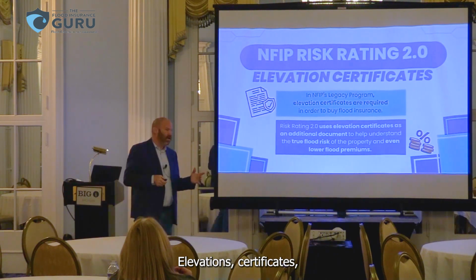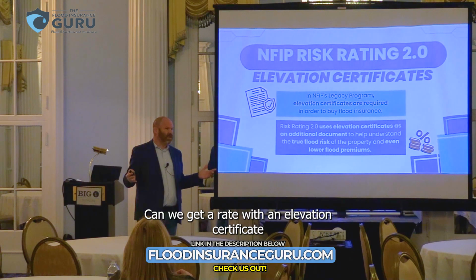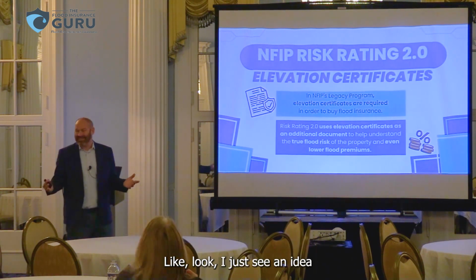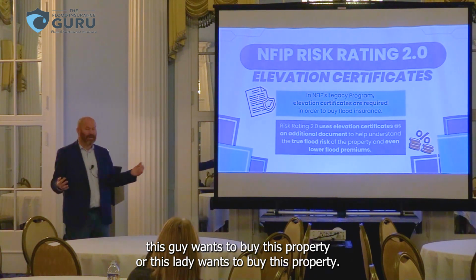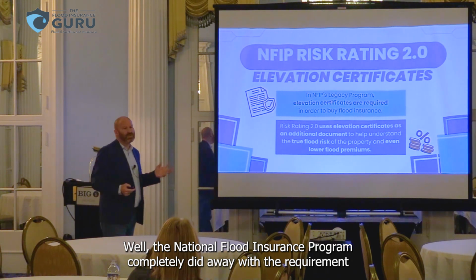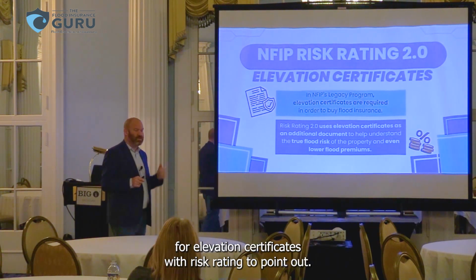Elevation certificates. These were probably a big heartburn for most people too. You can't even get a rate without an elevation certificate if a property was built after 1980. It was really frustrating. I'm like, look, I just see an idea if this guy wants to buy this property or this lady wants to buy this property. I don't necessarily want an elevation certificate. Well, the National Flood Insurance Program completely did away with the requirement for elevation certificates with Risk Rating 2.0.